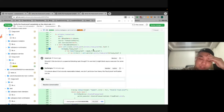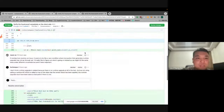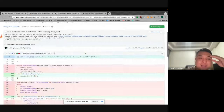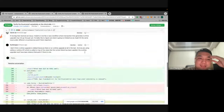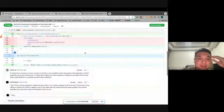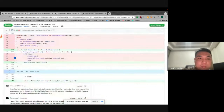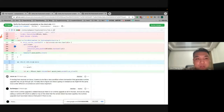During this PR, I did encounter a really weird issue, which is actually this commit. I don't know why, but the symptom is: before this commit, when we want to fetch the runtime code using this runtime API, this runtime API just breaks. It's totally broken, and it also affects other components.